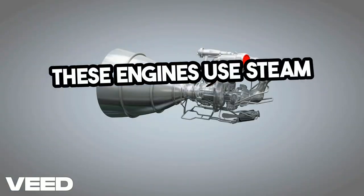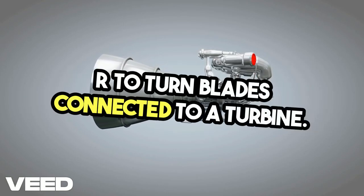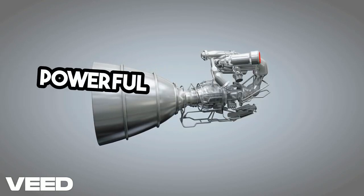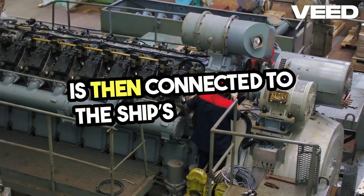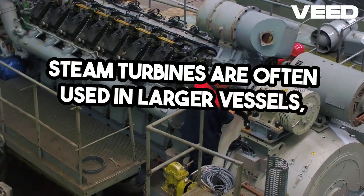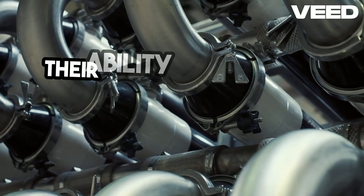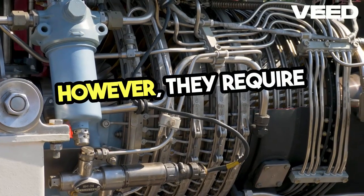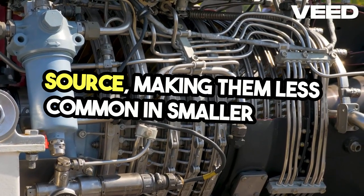These engines use steam generated from boiling water to turn blades connected to a turbine. The steam expands and cools, creating a powerful force that spins the turbine, which is then connected to the ship's propeller. Steam turbines are often used in larger vessels, such as aircraft carriers and cruise ships, due to their ability to produce a significant amount of power. However, they require a boiler and a water source, making them less common in smaller ships.